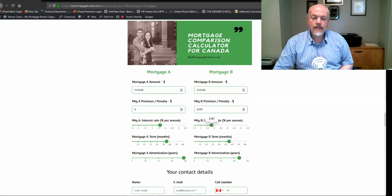So we'll move that to 2.79 here. We're going to keep the amortization the same to see how much they'll pay over the remaining term. So this would compare apples to apples, so that if they kept doing what they're doing right now for the next 54 months, this calculation would tell them exactly what their balance would be at the end of the 54 months. If they are going to take the new mortgage, then this will tell them what it looks like.